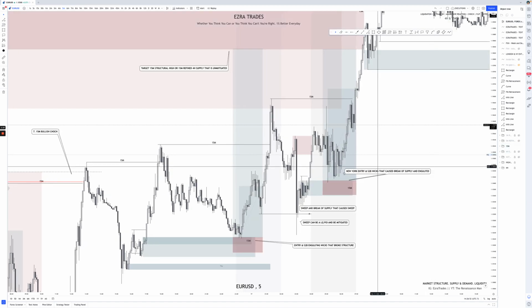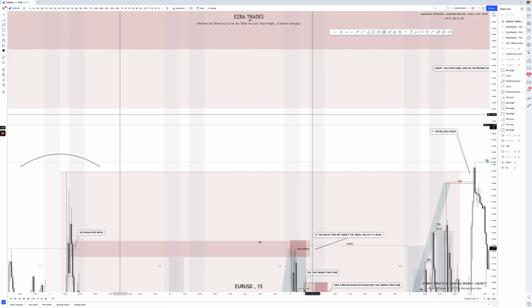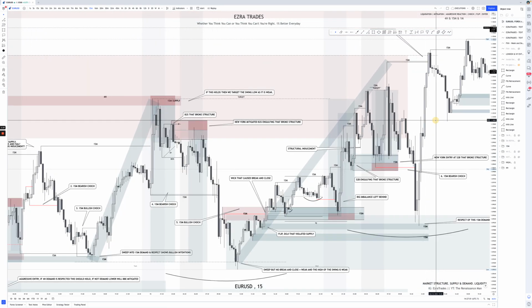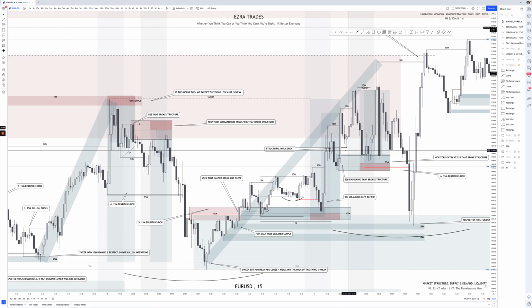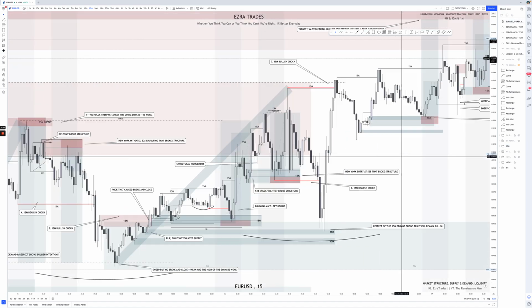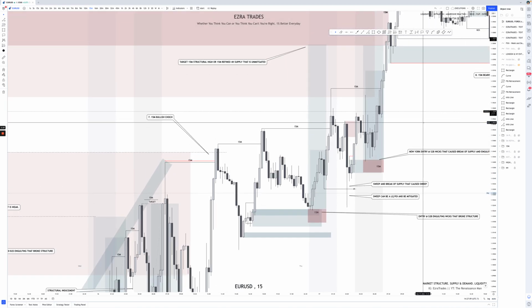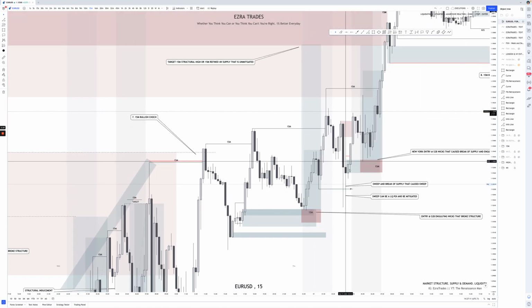Now during New York session, what do we have? We have this POI. Now if we remember what it looks like on the 15-minute, let's look at it on the 15-minute. It's this day here. So many markups on here. This is the 15-minute. All right, so technically this is where we are building that range.